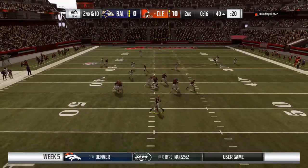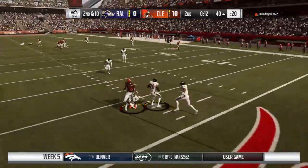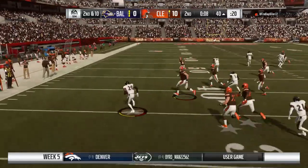Back to the air on 2nd down. It's Breeze. He's going to go for a big play downfield into a double team, and it's intercepted. Picked off by Jalen Ramsey.